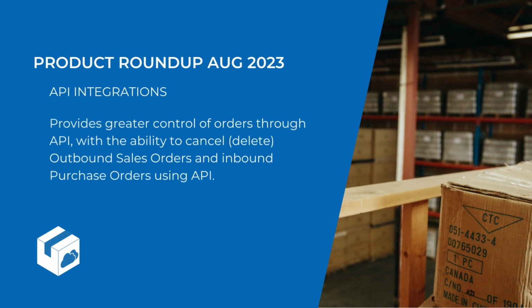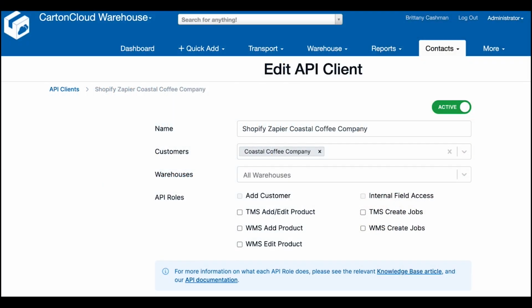The next update for this month is the ability to cancel or delete outbound sale orders and inbound purchase orders using API. This update builds upon our existing API capabilities, giving you more control of your orders through the integration. This is especially useful for when you have an API order created that you no longer want to be shipped or prioritized, allowing you to cancel or delete the order through the API. To have the ability to cancel outbound and/or inbound orders, you will need to be sure to select the WMS Create job when assigning the API roles to your API client.